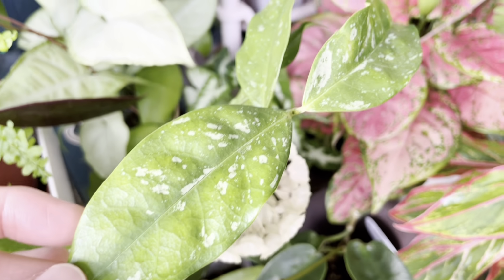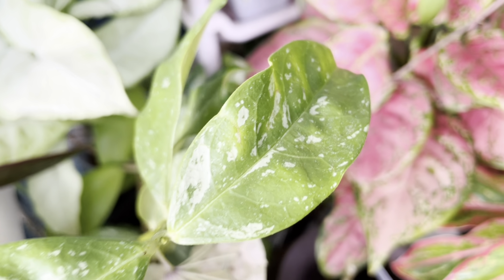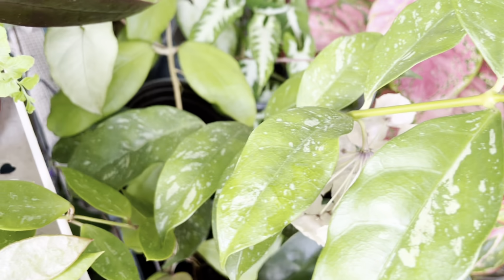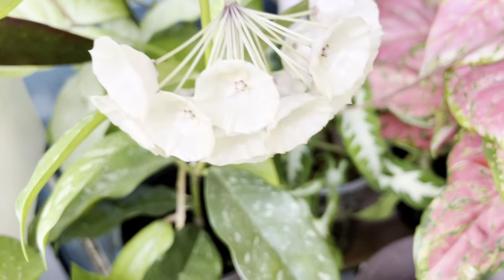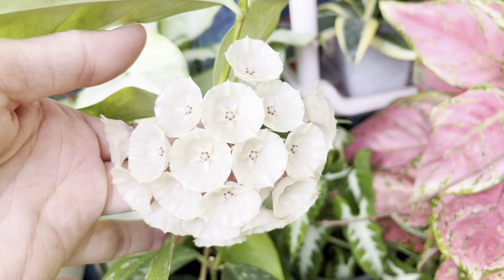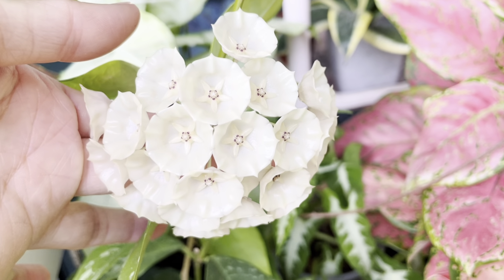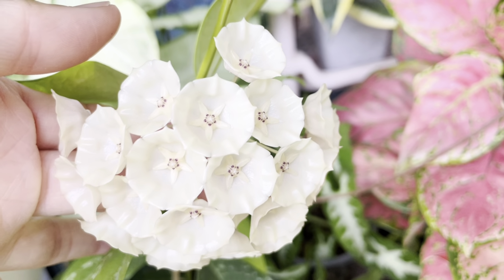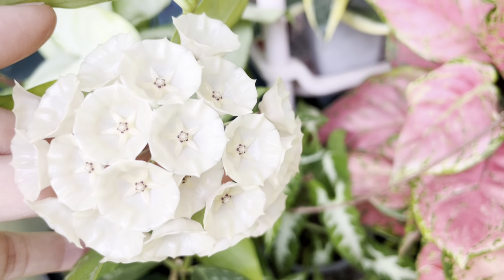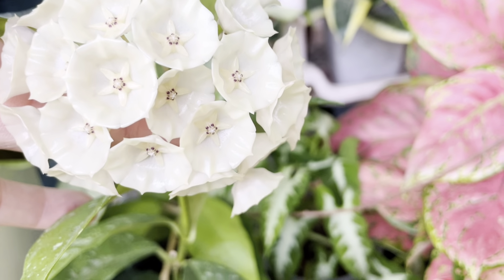So you can see the leaves are really splashy. It's really beautiful, and the bud over here has opened up. Look at those flowers, and they're just super gorgeous. Look at that, it's a huge ball of flower that's fully opened up. They do look very much like the campanulata flower. As you can see, it's bell-shaped.